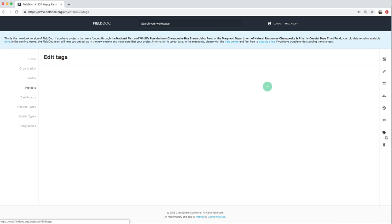Tags are an option that the administrators can turn on or off. This funding opportunity does not have tags, so you can skip that for now. And last but not least, if you need to delete a project in its entirety, we have this handy trash can waiting for you to do that.